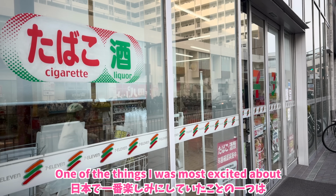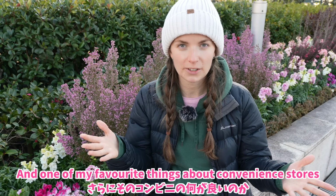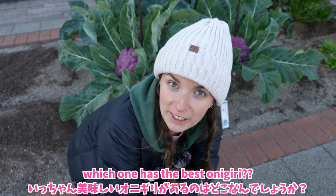One of the things I was most excited about when coming to Japan was the convenience stores. And one of my favourite things about convenience stores has got to be the onigiri. But with all the different convenience stores available, which one has the best onigiri?